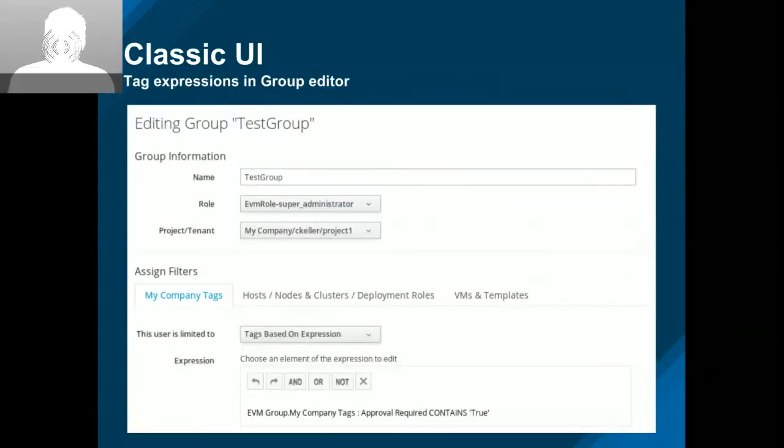Tag expressions in the group editor. So groups can be filtered. Basically, this is part of RBAC. So you can filter them by tag. You can say that any users in this group can only see VMs that are tagged as production. You could also do that by department. You could say they can only see the accounting department's VMs and production, so then it would AND that together. But those were very static rules. In other words, within a tag category, it was OR, so you could see production or test. But when you went across categories, it would be an AND. So you could see production VMs and in accounting.